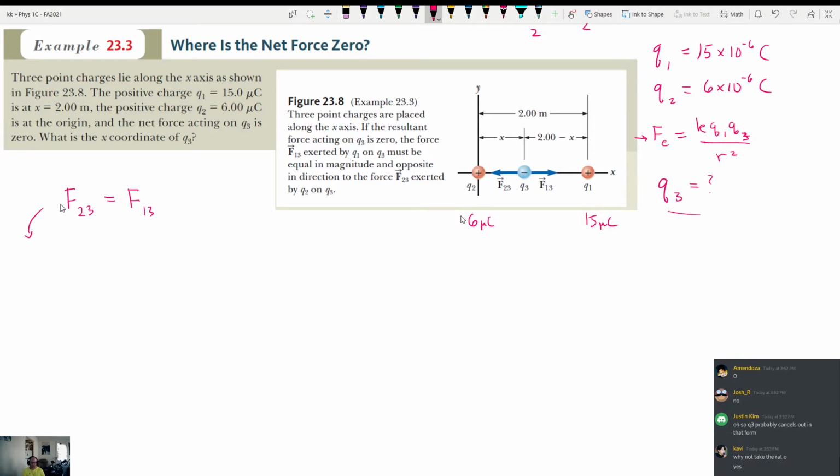Yeah, go ahead and work on it. If you already know what to do, any of you that feel like you can already solve this, just go ahead and solve it. So what I'm going to do is on the left-hand side here, F23, we're going to go ahead and plug in our equation. F23 is the force of 2 on 3. So what are the two objects involved? It's Q2 and Q3, right?